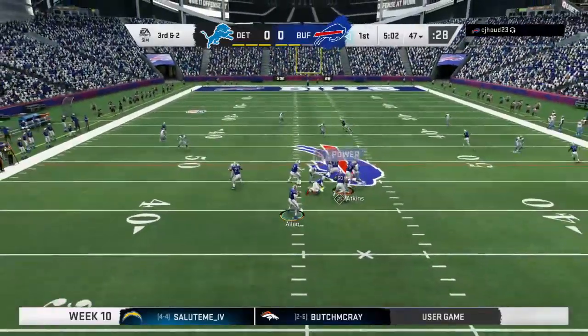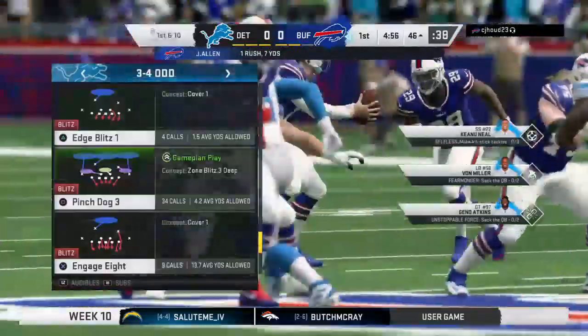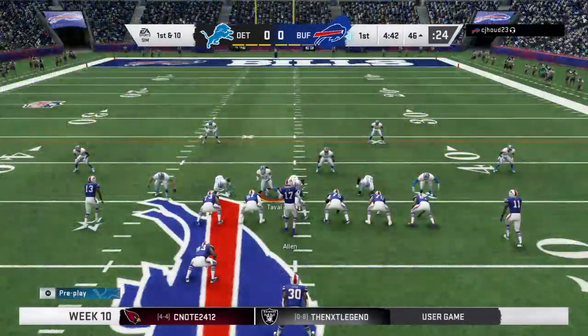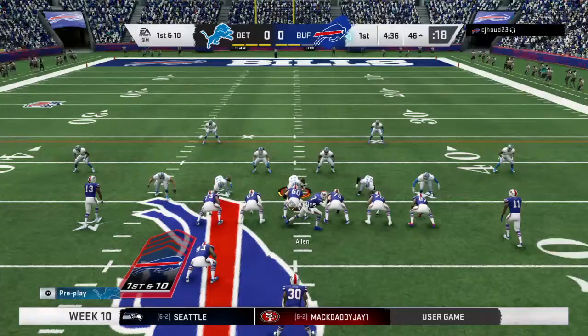On play action, Allen. He can run for it, and he will. And he slides to avoid the hit. Josh Allen, very athletic at 6'5", showing the versatility, picking up the 1st on the scramble. So the ball moves into Lion territory now. Here's 1st and 10 at the 46.